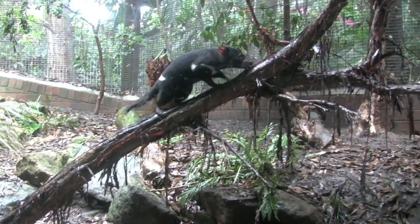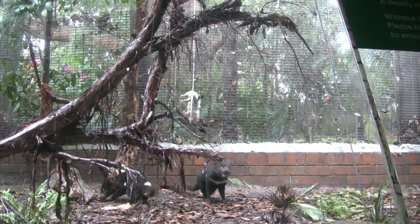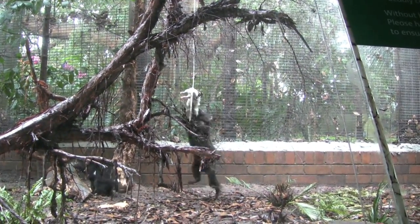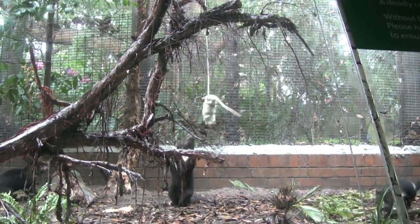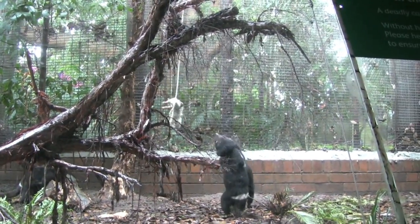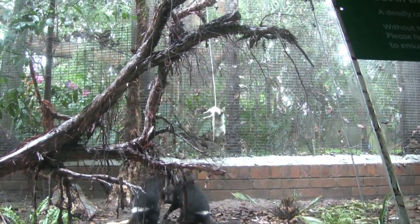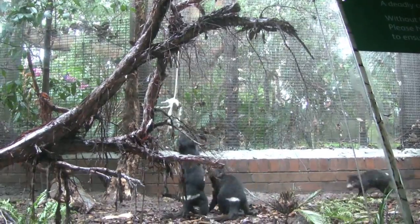The Tasmanian devil is threatened with extinction by a virulent transmissible cancer. Sydney Zoo has a captive breeding program to try to save the species, and these young Tasmanian devils are learning the skills they'll need if ever they are released into the wild.